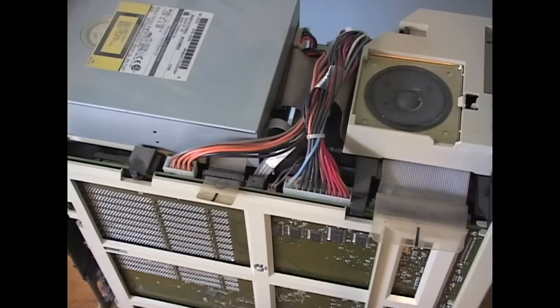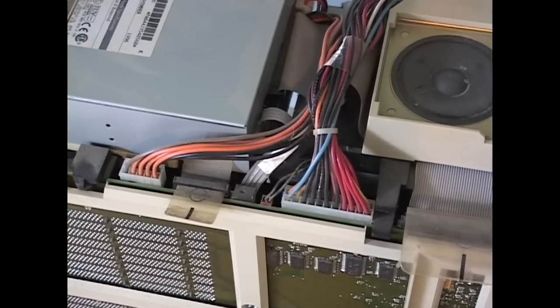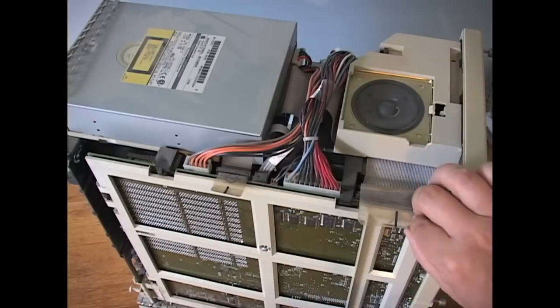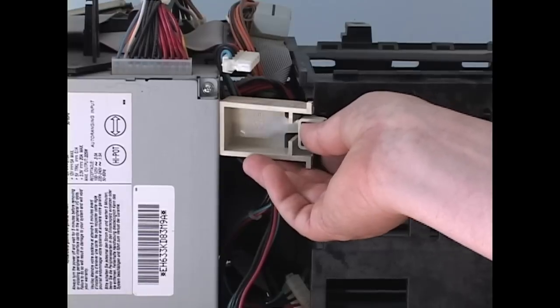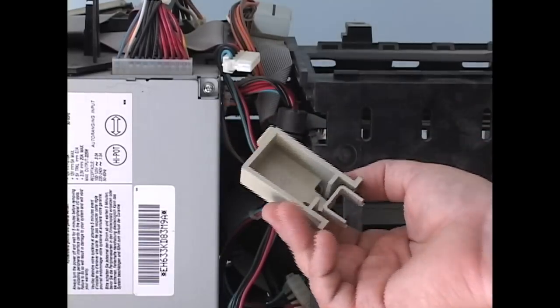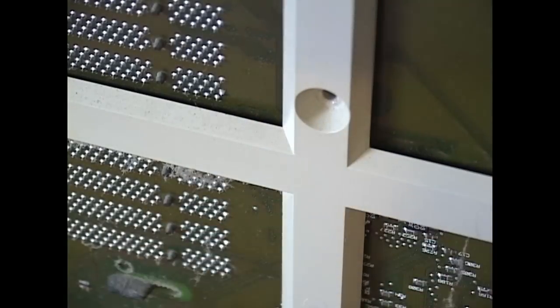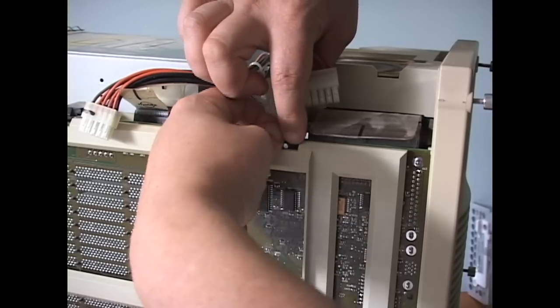One positive change they made compared to the Quadra 800, they've put all the connectors on the top, so you don't have to fish around inside trying to disconnect cables. Still, this was one of Apple's worst designs as far as disassembly. It's basically an over-engineered 3-dimensional jigsaw puzzle, and you have to disassemble it to the point that you can remove the motherboard, just to add RAM, or change the battery.